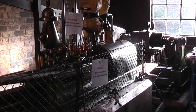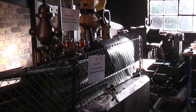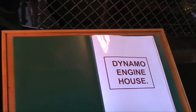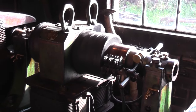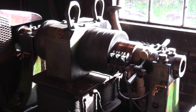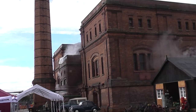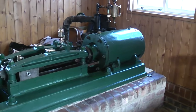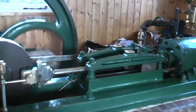The engine and dynamo units were built to produce power for the electric lighting. Here are a selection of steam engines that were used on site for various jobs.